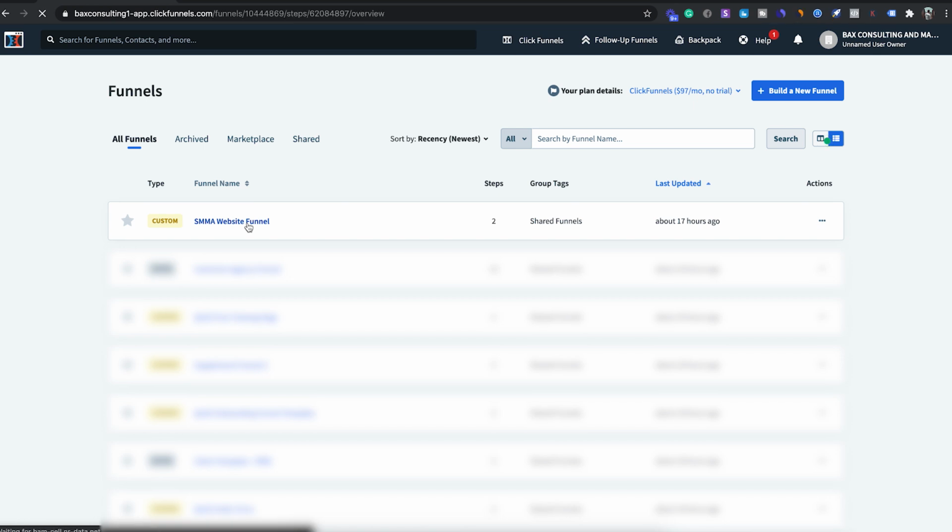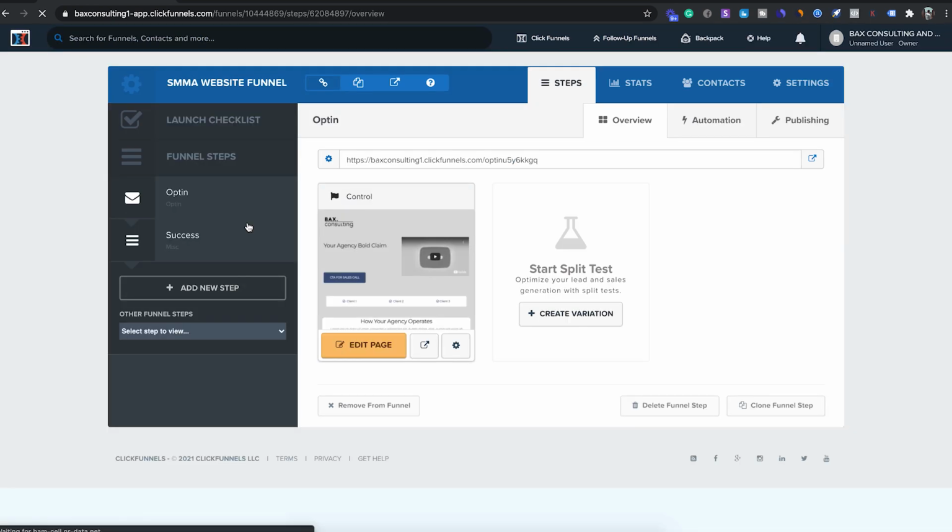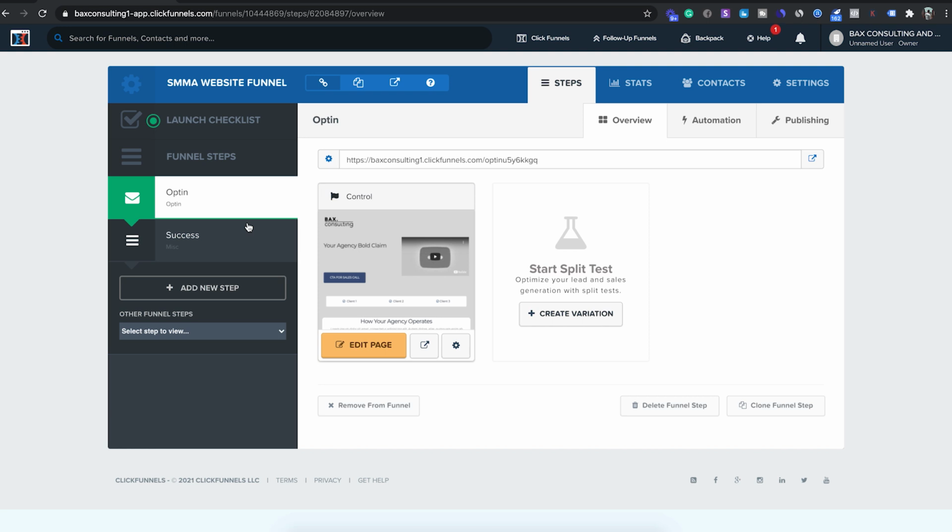So click on that, and then you're going to go to the actual funnel builder and the editor and all this different type of stuff. So this is the funnel here. It's a two-step funnel. So essentially what this page here is it's called the overview. So you can see a bunch of different stuff, and I want to walk you through from start to finish. I want you guys to go from literally zero to expert, beginner to expert on ClickFunnels in this video.